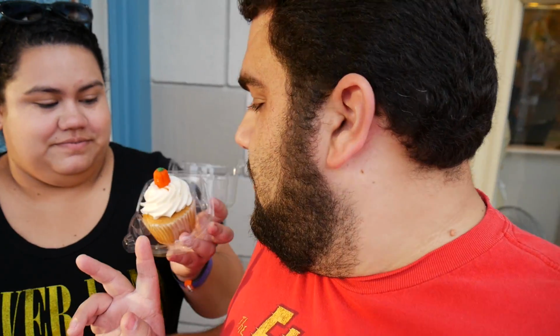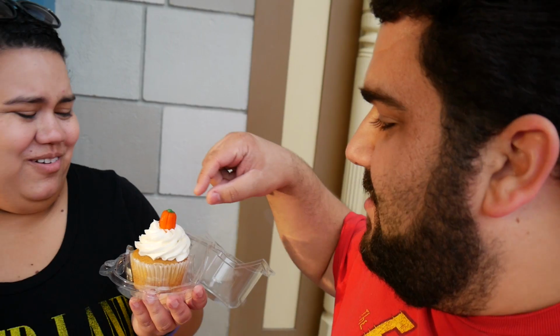So we just got out of the confectionery, and this is what we got here. It's a pumpkin spice cupcake. I love pumpkin spice. Gabby, not so much. But we're going to try it out and see how it is for you guys. She's doing this for you guys. So I'm going to let you have the first bite. You have this little gummy. Do you want the gummy?